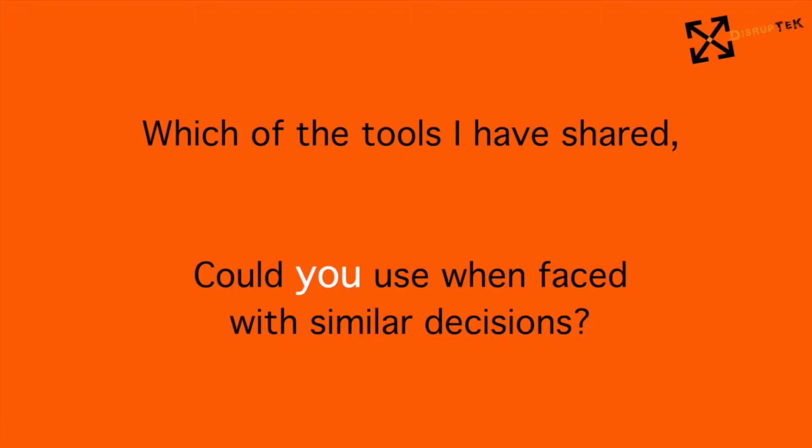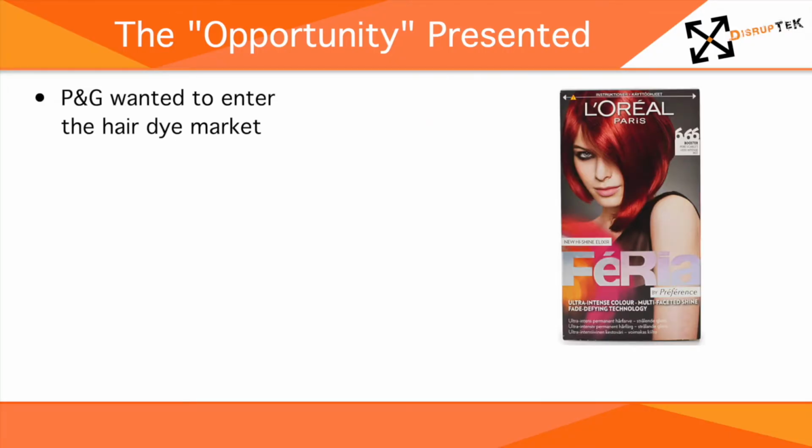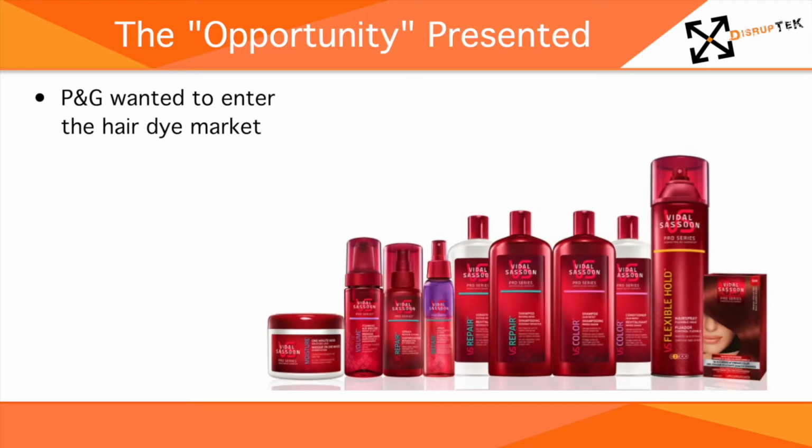I would like you to think about what tools I have shared that could help you make a more informed decision than I did. The first one was from P&G on a project that we would ultimately title HAL 2000. P&G wanted to move into the lucrative female hair dye market as it was a logical extension of the existing Vidal Sassoon hair care range.